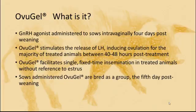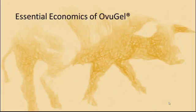The sows who are administered OvuGel are bred as a group on the 5th day post-weaning. So they receive the OvuGel on the 4th day post-weaning in the standard protocol and are bred the next day, with the target being that ovulation will be there at an ideal moment.